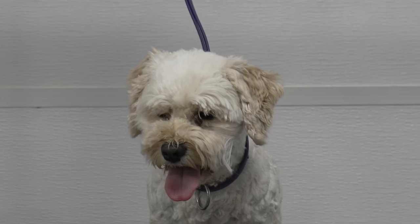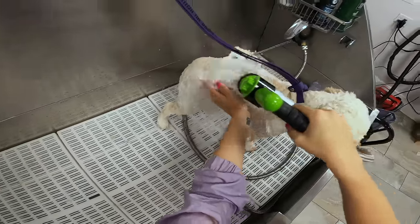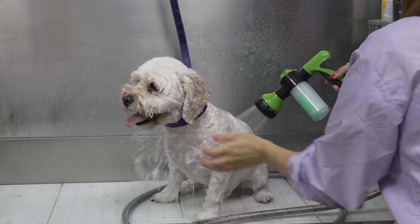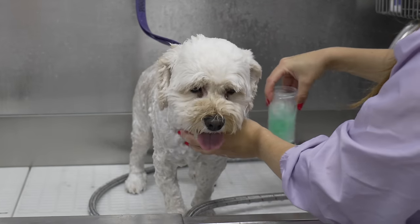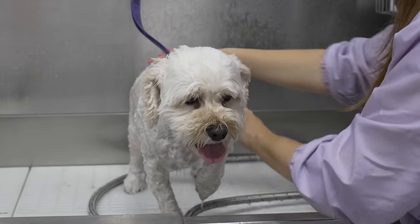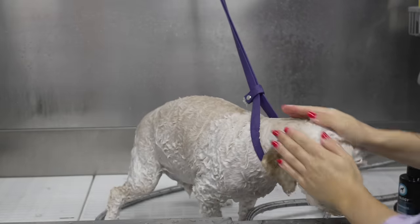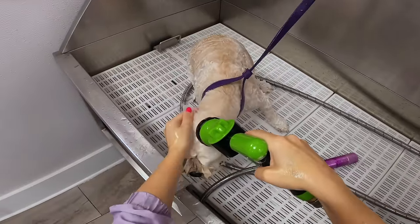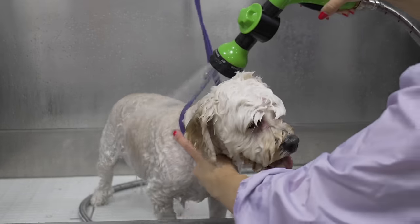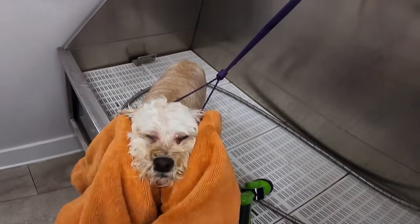Okay, now that we got the majority of the bulk off, I'm gonna put him in the bathtub and then he's gonna go into the crate to dry. I am bathing him in Nasty Critter today. He is not a shedding dog, so we don't need to use Fluff Off. To the crate dryer you go.